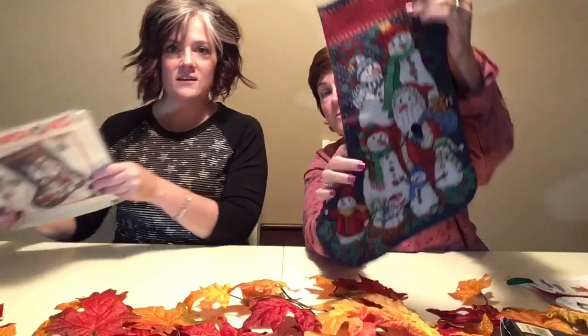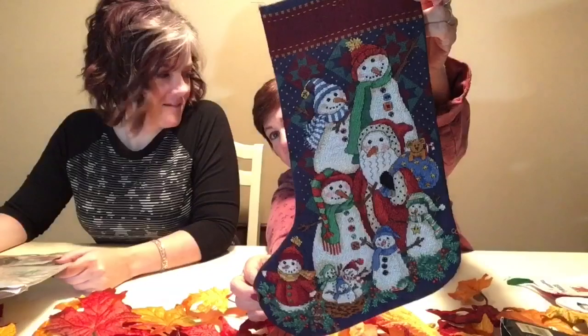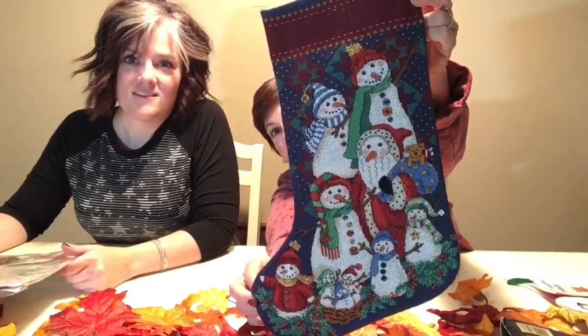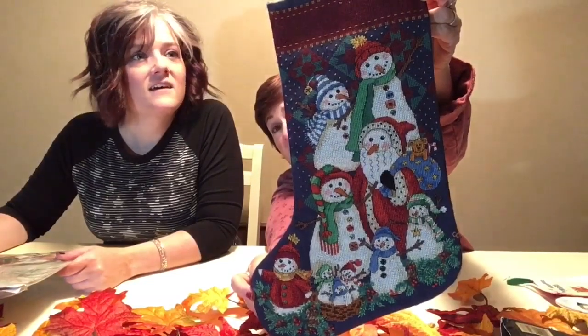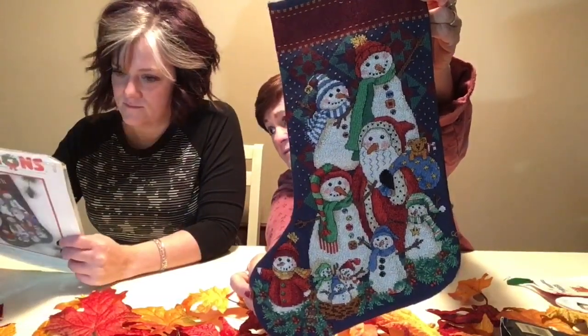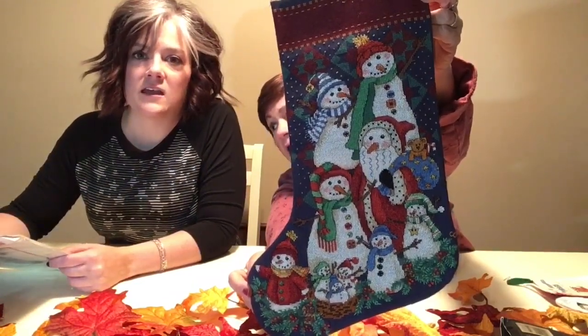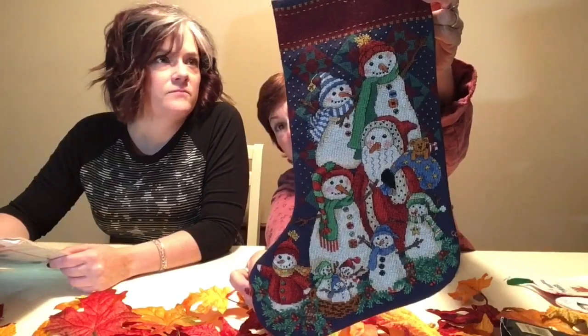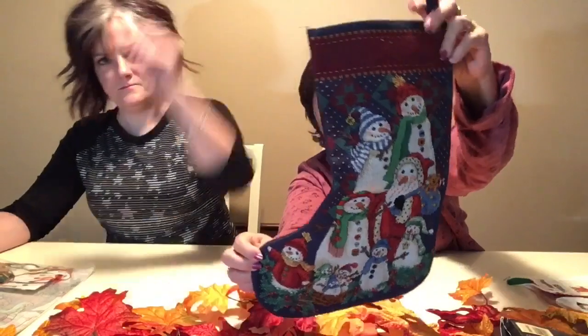That's all the WIPs, and then we have some finishes. So we have, by Dimensions, it's called Snow Bunch Stocking. She didn't put a name at the top because it's not for anybody in particular. Just her. And there's a stitch in every block. Not quite. No? The blue background is the Aida. Oh, okay. I was thinking it was like the. And that one's finished. Put things in it. Yeah.